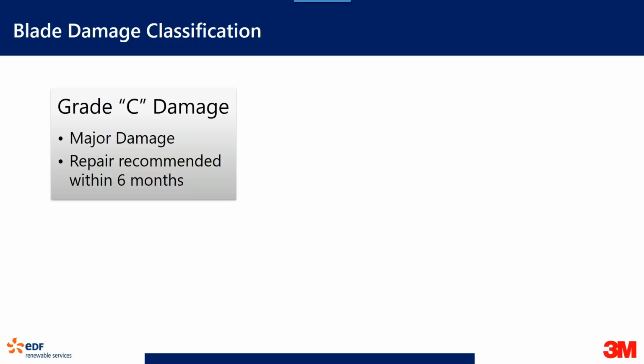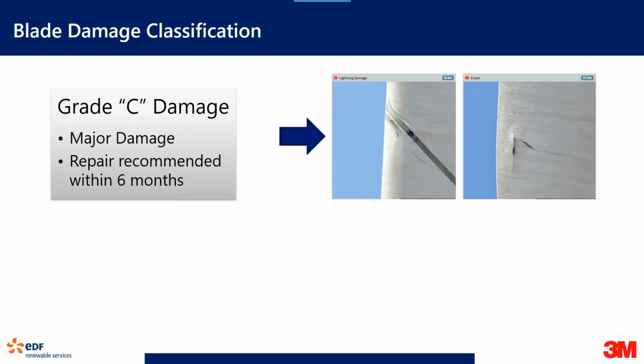Our next classification would be our grade C, which are our major damages. These damages we would recommend to repair within 6 months with continual monitoring within that time. This would be large transverse or longitudinal cracks, along with large lightning strikes and areas of delamination.